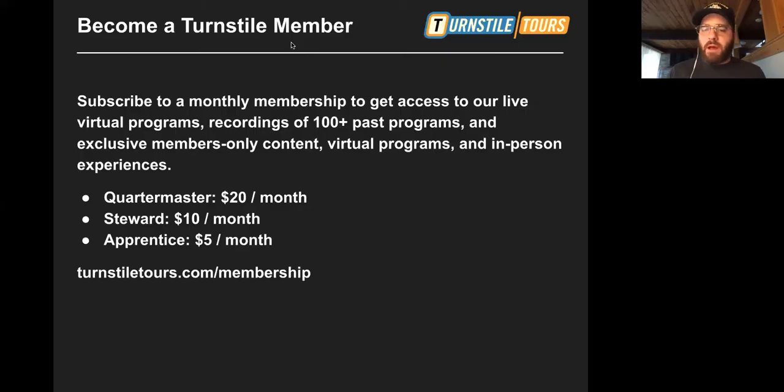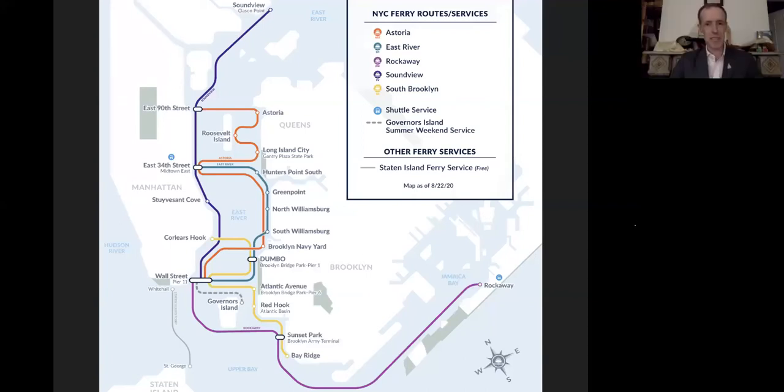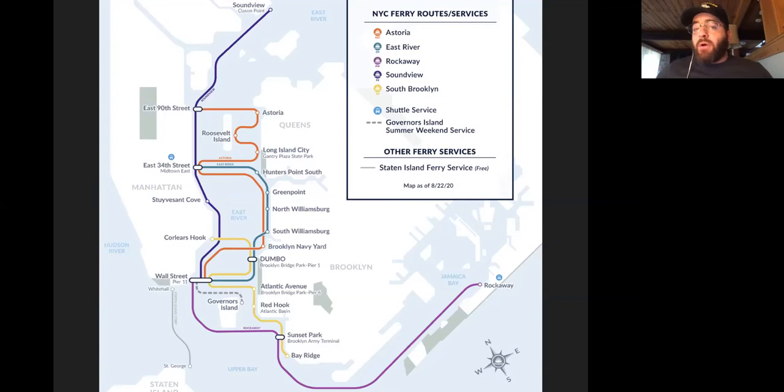Right. So I'm going to pull up a map here, and we can give you a preview of where we're going to be going. Can you see that okay, Stefan? It looks great. Okay, great. A couple of weeks ago, we had the opportunity to work with Open House New York, and we did a tour of the Astoria route, which you can see in orange here. We went from Wall Street all the way up to East 90th Street along the East River.